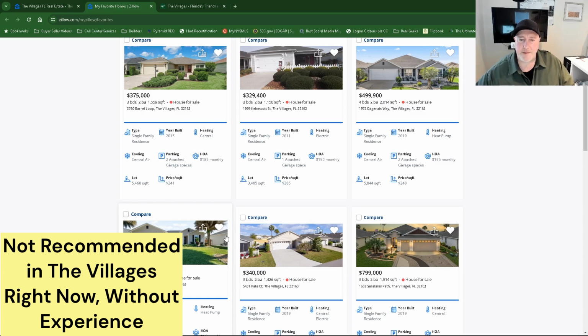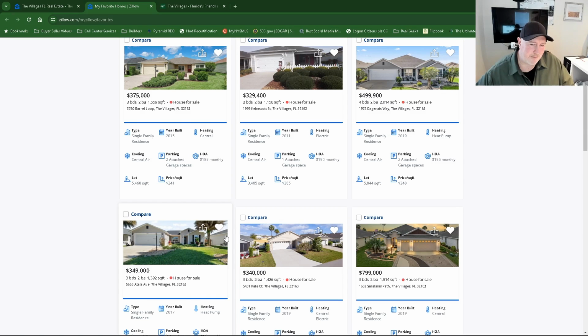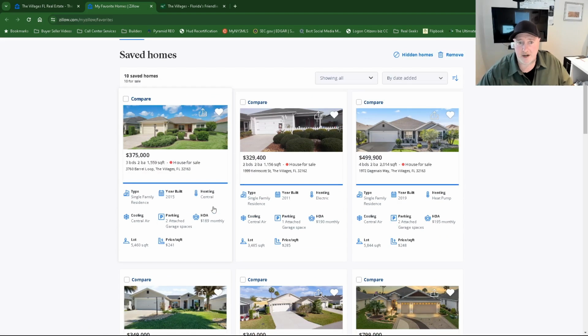Number two, people that bought around the middle of 2022 or later, trying to resell now and inflating their price to cover their commission and the overinflated purchase price they paid in 2022. I see that a lot. You're going to see some examples here that I'm going to show you that are mostly those two examples.